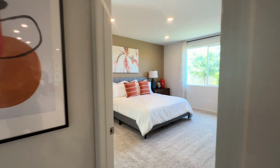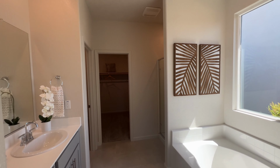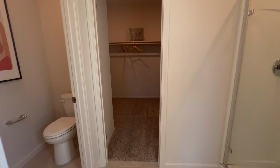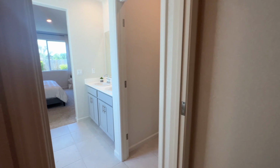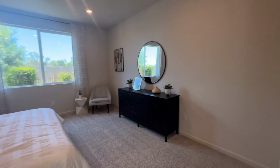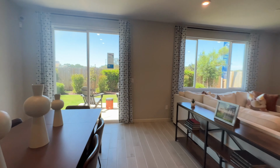Okay. Here's the master suite. Master bathroom. Let's check out the backyard.